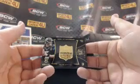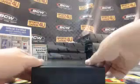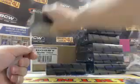96/149 Rookie seal of approval, Jaguars, Blake Bortles. Box two.